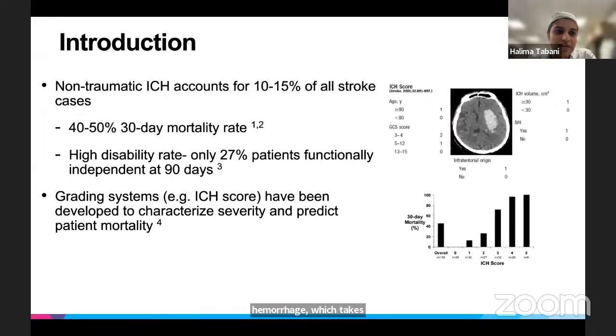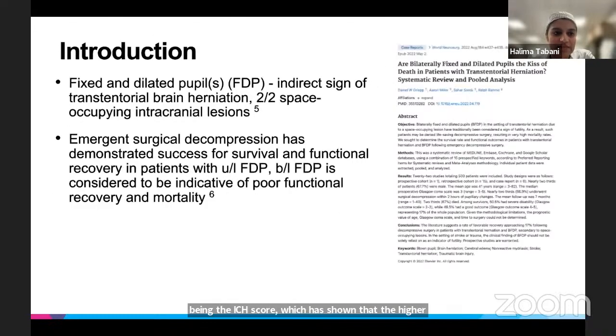So to give a little bit of background, a non-traumatic ICH accounts for about 10 to 15% of all stroke cases and has been shown to be correlated with a high mortality and morbidity rate. And only 27% of the patients are functionally independent at 90 days. There have been various grading systems developed to characterize the severity and predict patient mortality in patients with ICH, the most common one being the ICH score, which has shown that the higher the ICH score, the higher the rate of 30-day mortality. Next slide.